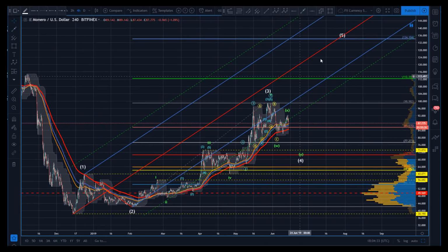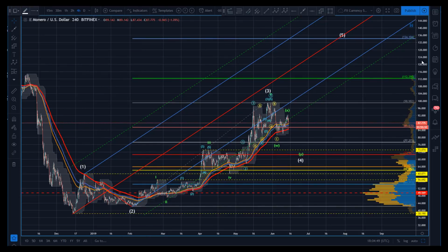This is what I was looking at here. If we come down here and finish this WXY, come to the 50, that would get us there. The alternate would be very bearish, because per Andrew's trading principle number 4, a failure to make the median line sets up a move equal to or greater than the move that failed to get there. Equal to would put us all the way back at the low.